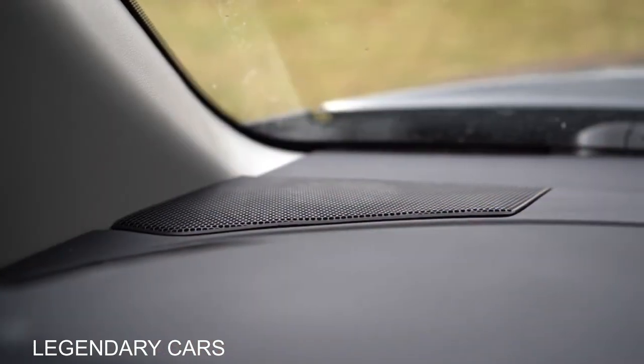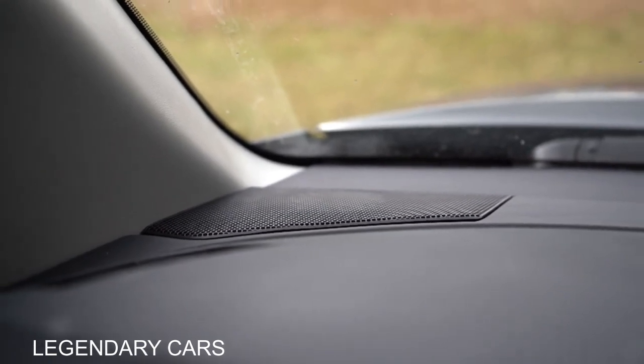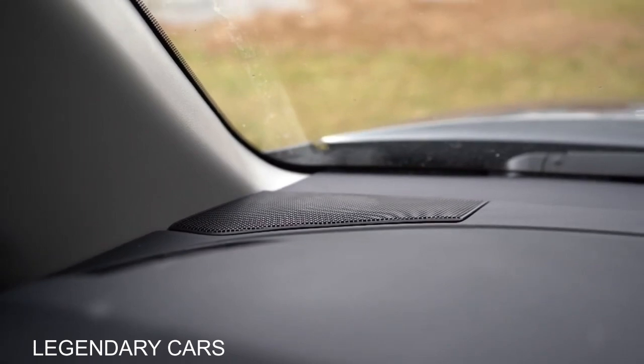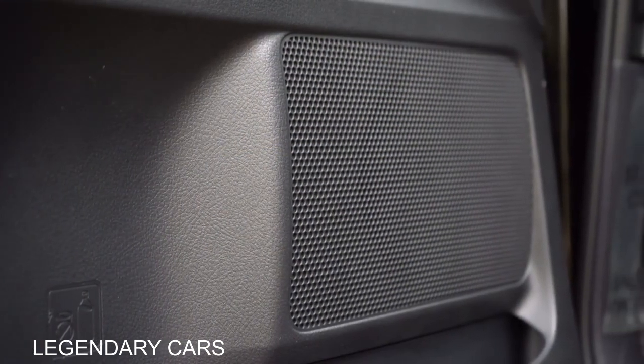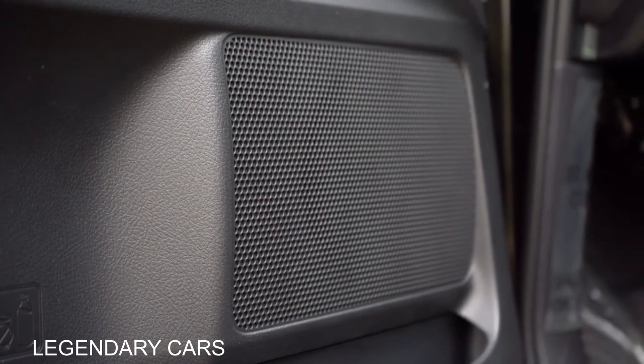Actually, not that bad. There was a very decent amount of bass for a basic 8-speaker sound system. And you know what, it's not that bad. A lot of times you'll find 6-speaker sound systems in SUVs, so the 8 speakers, extra 2 speakers, it's kind of nice for it being a standard sound system in the Sequoia. It's not that bad, I'll say that.